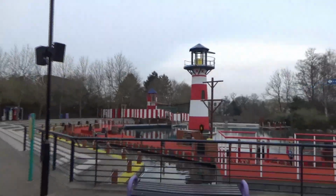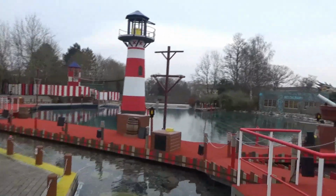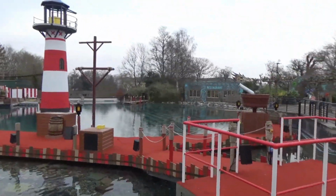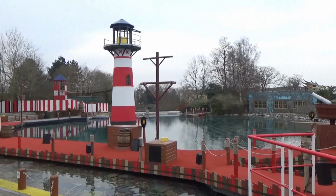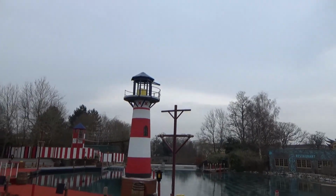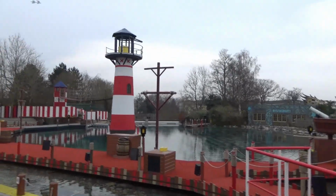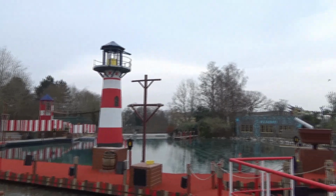And no matter what season it is or what show's on, they always do a fantastic job with the shows around here. There's loads of different water effects and fountains and pyro. They get jet skis out sometimes. When it's the summertime, then they'll have all the characters jumping off the lighthouse just there. However, from what it sounds like, there's not going to be any shows here this year, which is a massive shame.